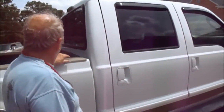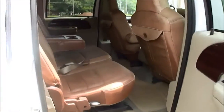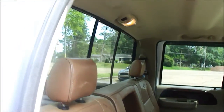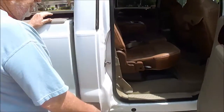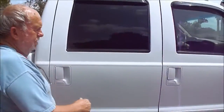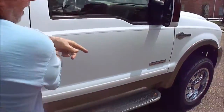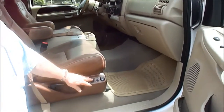You can see the bed's not beat up. I'm opening this back door just to show you. Look in these jams, the carpet, the headliner. Power sliding rear window. Show these jams, son. I don't guess anyone's been in this back seat, and it certainly doesn't show it. All your little lights work. Power on both sides. Heated seats.